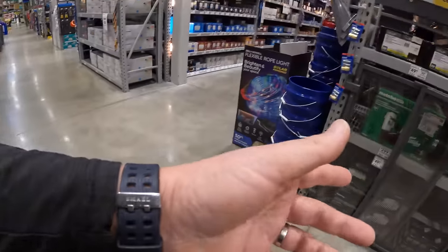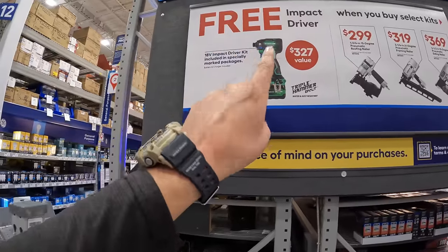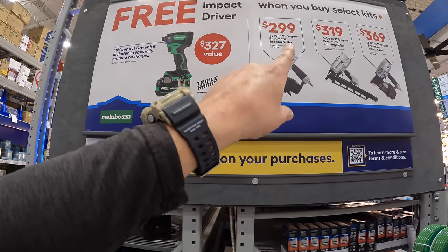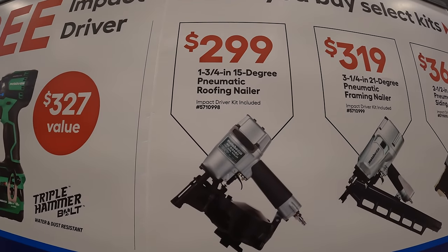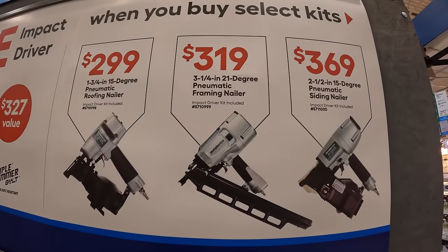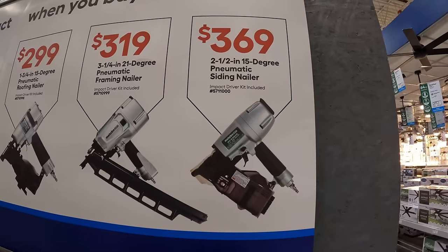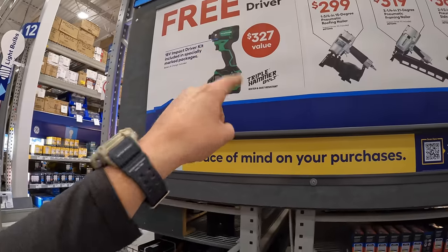All right, behind me, they do have Metabo going on still. So you get that free triple hammered impact driver, 36 volt and 18 volt multi-volt battery, free as a kit if you buy any of these pneumatic nailers. So for $299, they have the 1¾-inch 15-degree pneumatic roofing nailer. $319, got the 3¼-inch 21-degree pneumatic framing nailer. $369 for their 2½-inch 15-degree pneumatic framing nailer. And if you buy any of those kits, you get this triple hammered impact driver for free.